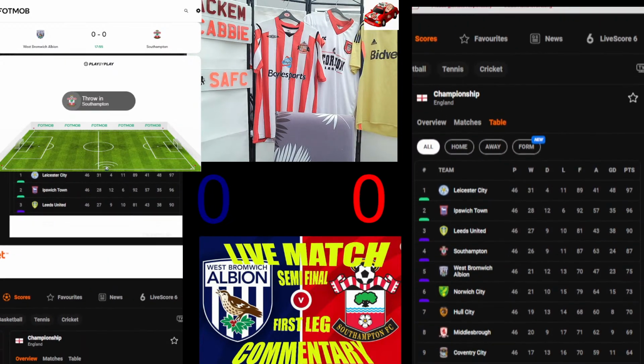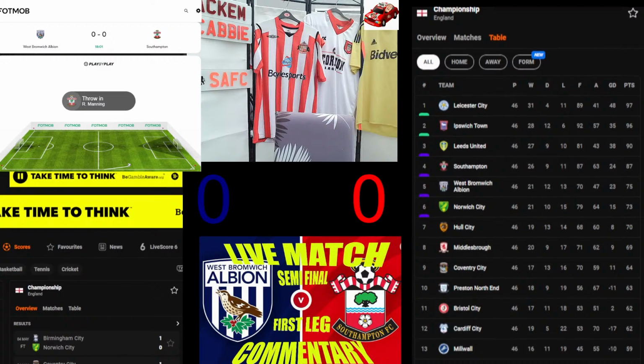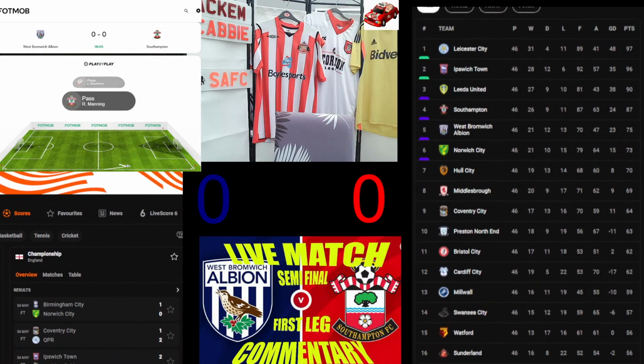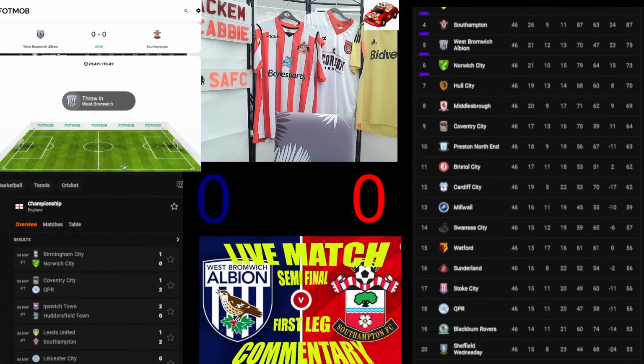That's where Diangana, you know, is the number 10. He's got to be on the edge of the box, his starting position, running in. He was 10 yards outside the box, and he didn't read the first pass in behind, and then he was too far away from the action to actually do anything about it. But great play all round there from West Brom.